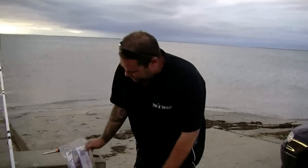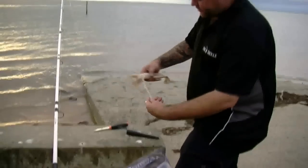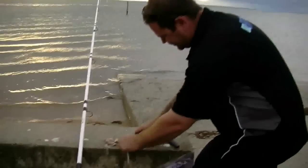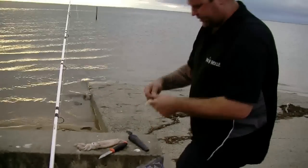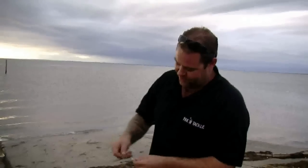Choice tonight. I've got pilchards and I've got this whole squid from Gotcha Bay. They come out, they're quite fresh, and that's my favourite bait of all, the tentacle. Basically, that's all I'm using.